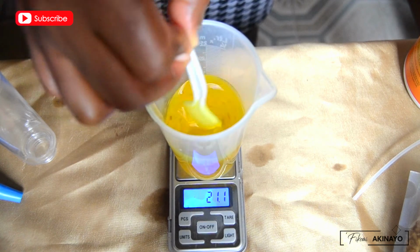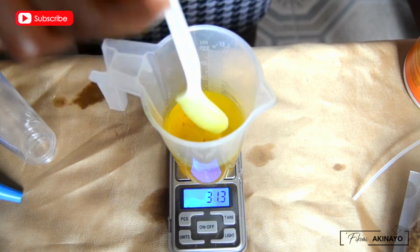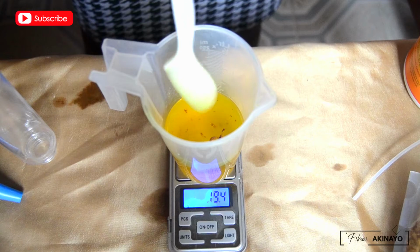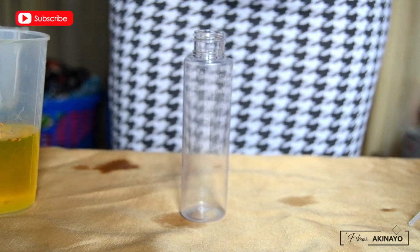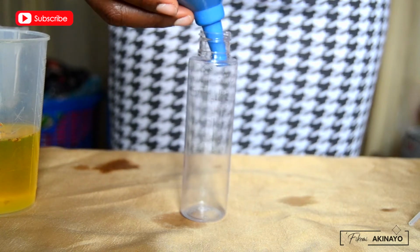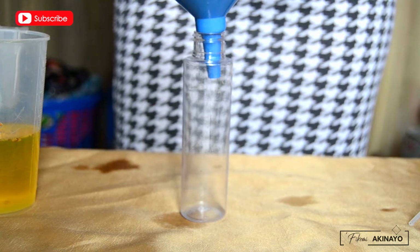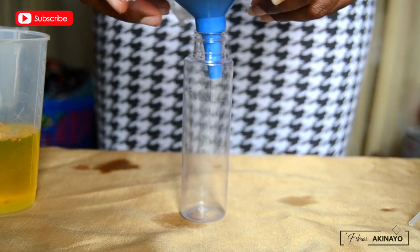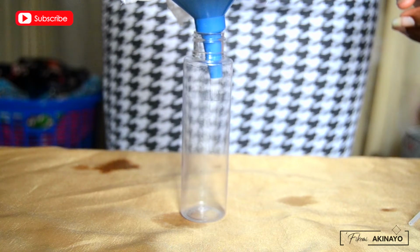So after mixing the oils together, it's just best to get something to stir so that you have a homogeneous mixture or a blend. And because I didn't take time out to sieve my oils, especially the infused oils, there's always bound to be a particle or two that would get into your final product. It's just best to sieve or decant into a bottle of your choice.